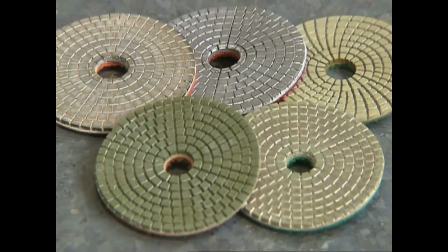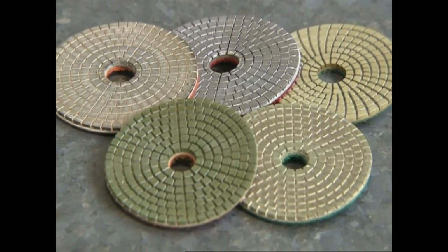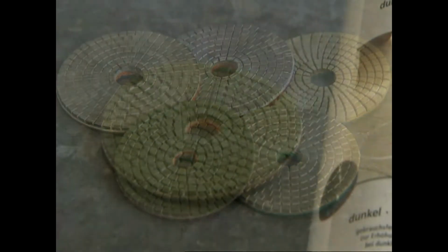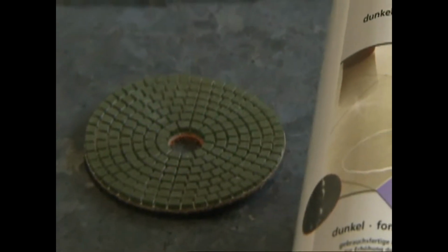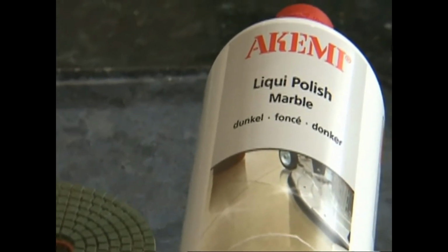In order to obtain a comparable result with conventional grinding segments, several grinding and polishing steps would have been necessary after the pre-grinding. With the aid of the Liqui Polish system, a high-gloss surface finish can be achieved in just one single grinding and polishing step.